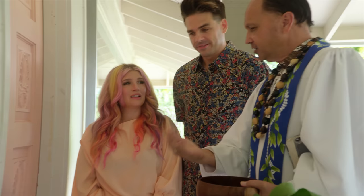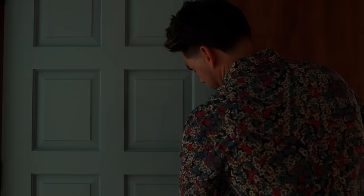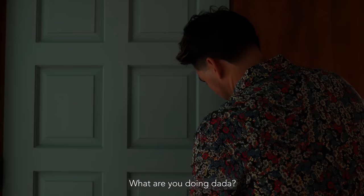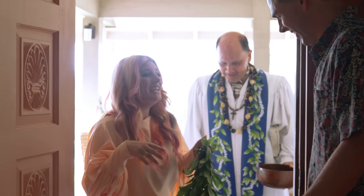When the two of you are ready, you can take that lei right off the door. We're going to go right inside. Oh, okay. It's locked. One second. Wait, what? I'm trying to open this door. This is why we're renovating, because nothing works in this house. Nothing works. There we go. Let's go right inside. But it's a little messed up.